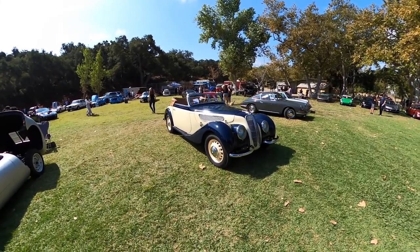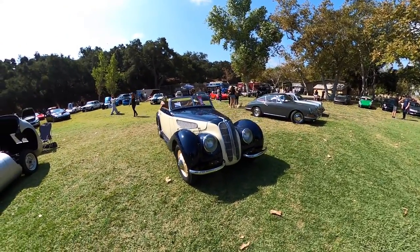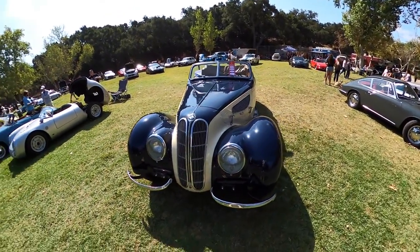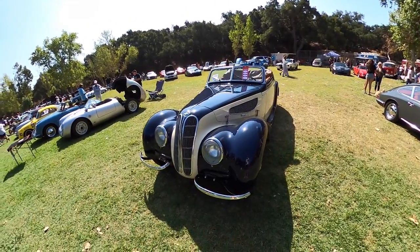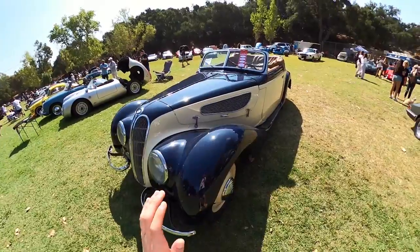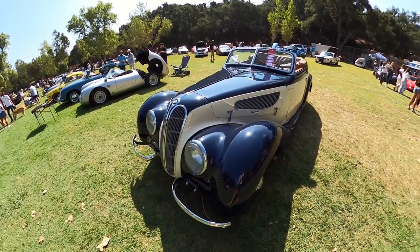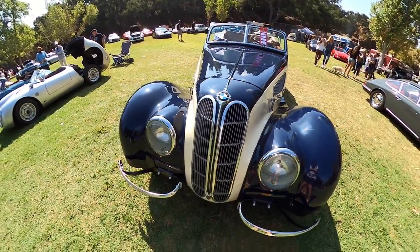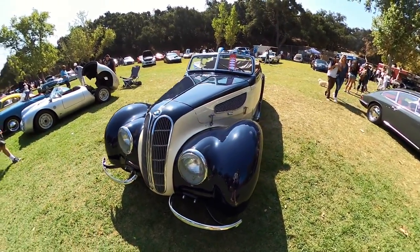Another car that's really caught my eye is this BMW from the 1930s. I don't know exactly what model it is, and actually it says there it's a 327 Cabriolet. But nonetheless, I think this spec is just amazing. The blue and the cream really work. 30s, obviously, huge wheel arches, and then also the big grille. Even though BMW now has a big grille, this one is still narrow and it actually matches the design. I just think these are so elegant.